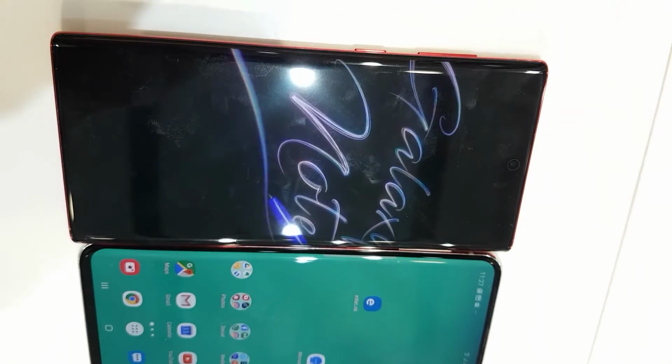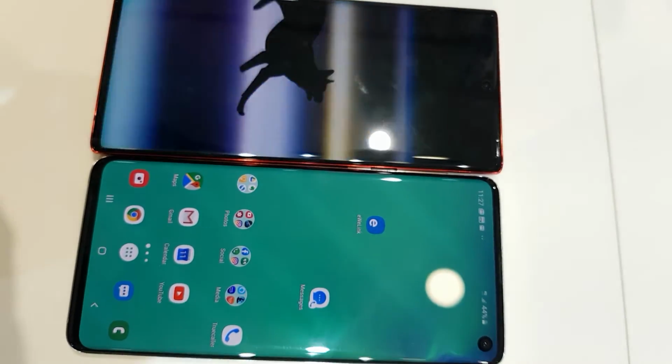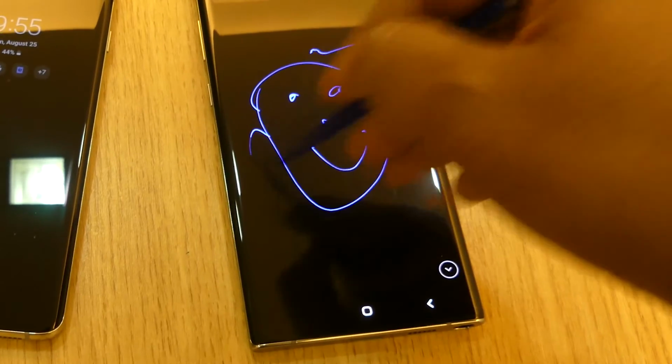So I bought my S10 a few months ago. I'm one of those people who actually prefer smaller phones. So when Samsung released the Note 10, I was quite intrigued, because this is the first time Samsung is releasing a smaller version of the Note. I've always been intrigued with its S Pen capabilities and the extra features that the Note provided. It kind of stood out compared to the rest of the phones out there.